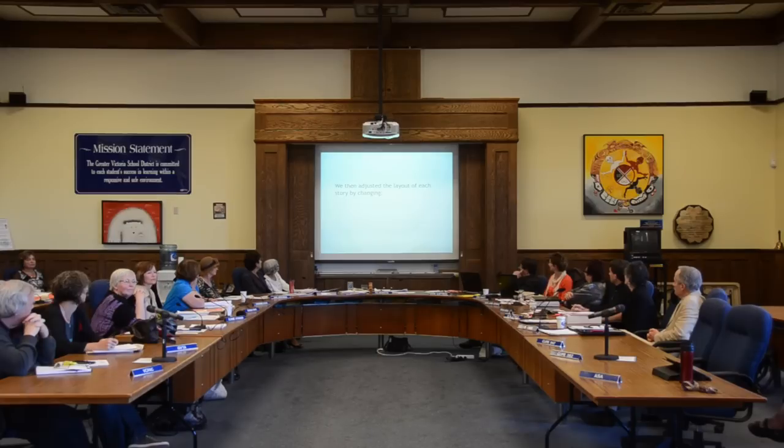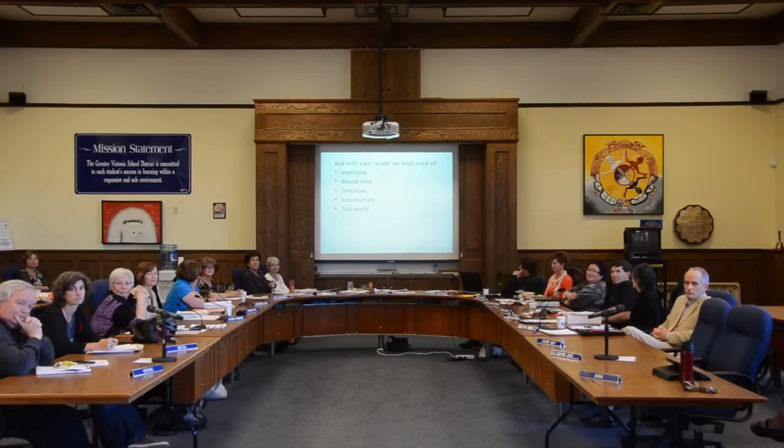So we adjusted the layout of each story by changing the column width from 0.5 to 2.5, so we switched back and forth with them, and the font size to 10, 16, and 24. And with the reader, we kept track of insertions, missed lines, omissions, substitutions, and told words. This is very similar to the ORCA plan that the district uses.